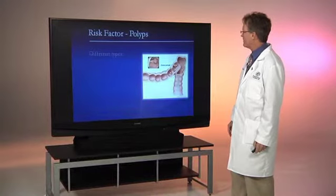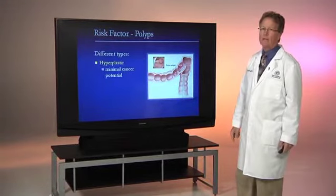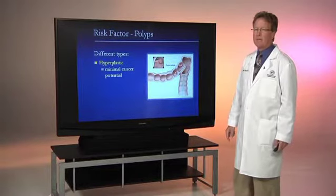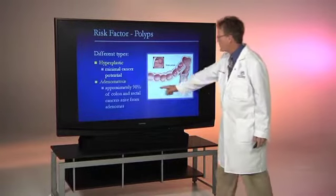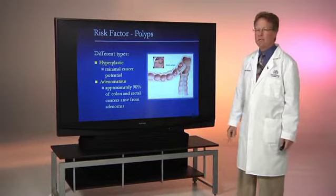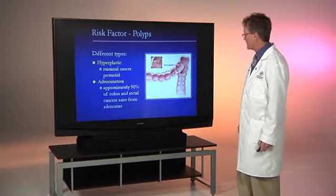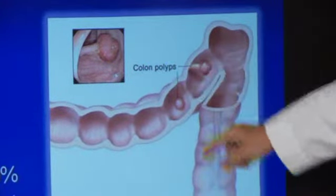Now, there's many different types of polyps, and it's important to know those that we care about and those that we don't care about. There's hyperplastic polyps that have minimal or no colon cancer potential. And then there's adenomatous polyps, like the one you saw on the last screen. We think that almost all polyps begin as adenomatous polyps. And they're the typical ones that we see that look like a large cauliflower.